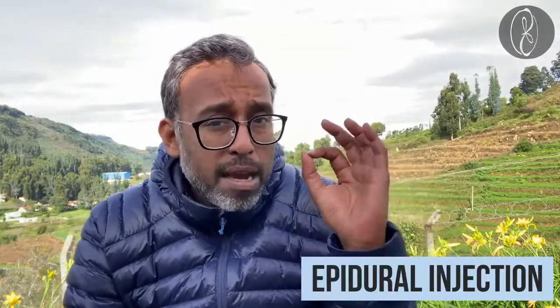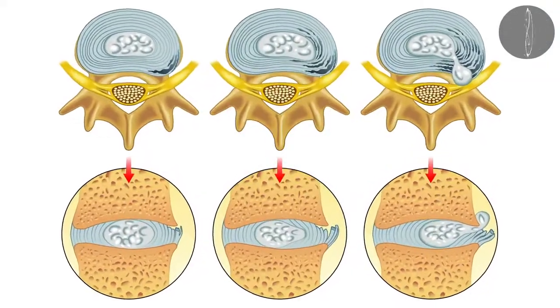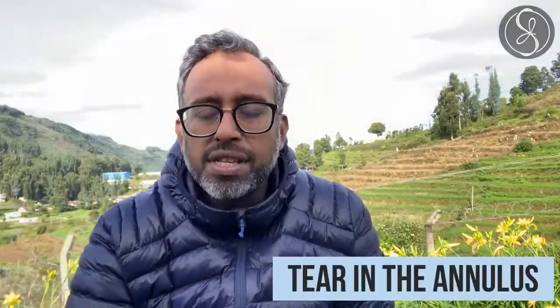With exercise, physiotherapy, medication, and even sometimes epidural injections, if it is only a disc bulge where the outer layer is intact, where the annulus is intact, many times it settles. But if you have a tear in the annulus, then it can be divided into 3 stages actually. The first stage is a stage of disc protrusion, where a little bit of material comes out. The next stage is extrusion, where more of it comes out, and the final stage is sequestration.